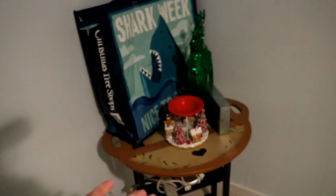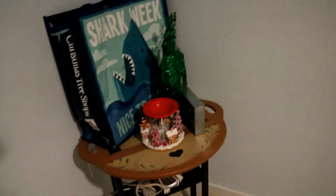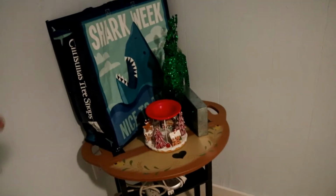So this is the door to go out. And this is a closet in here. I'm not even gonna show you what's in there because it's really gross, but I just have storage in there. And then this is a new makeup organizer that I just got and I absolutely love it. Over here is just some random stuff that I still have to put away. So this is Christmas stuff that I have to put away.